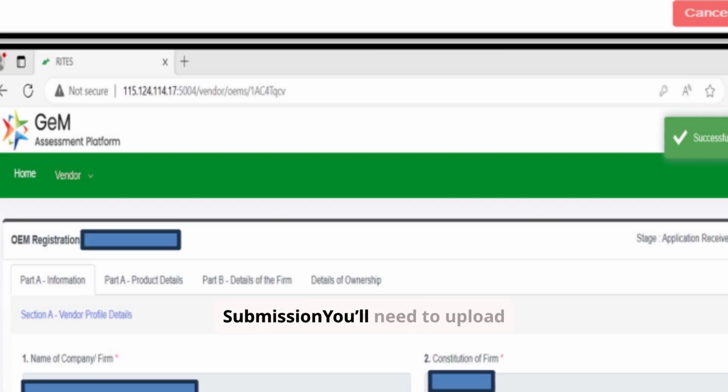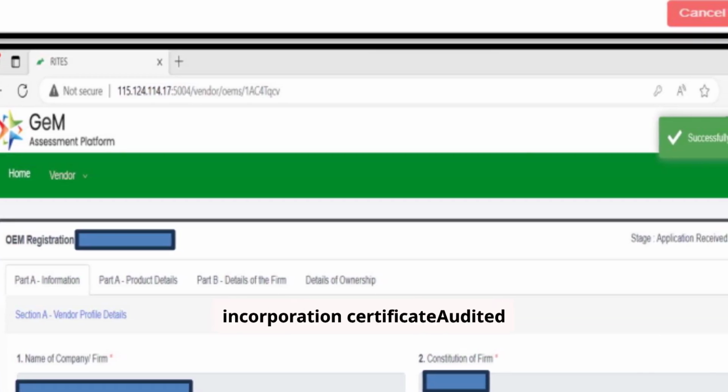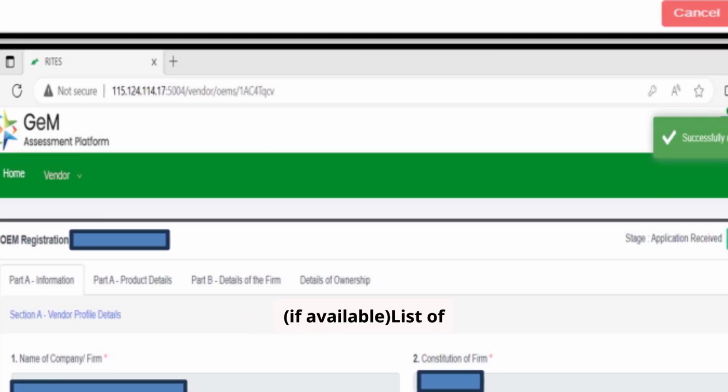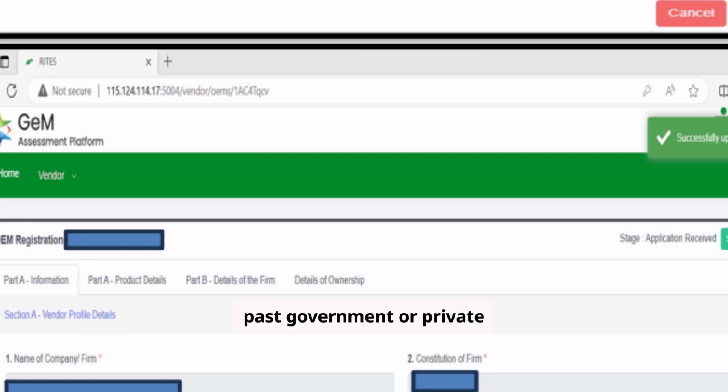Step 3. Document submission. You'll need to upload documents such as company incorporation certificate, audited financial statements, ISO or quality certifications, if available, list of machinery and manpower. For OEMs, details of past government or private sector orders.